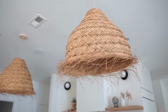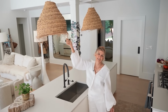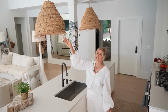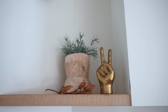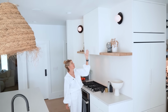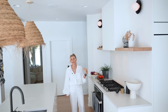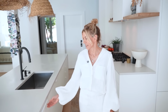I love my pendants. I made these out of baskets. So they're a really beautiful woven rattan. They've got some nice extra straw hanging down, just very fun and very textural. Typically, when we do open shelving, we'll do sconces, but I really wanted something simple and a nod to a little sculptural element. So I love these light fixtures that are just the back plate in black with a glass globe. Really nice ambient lighting.